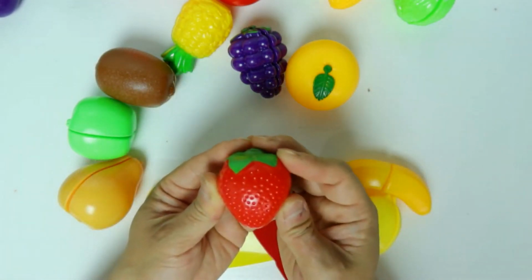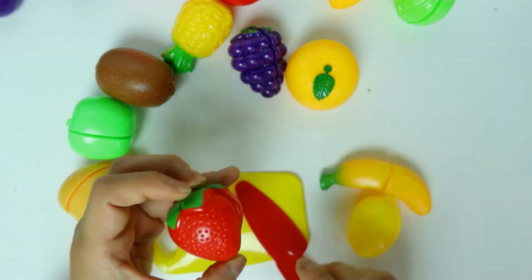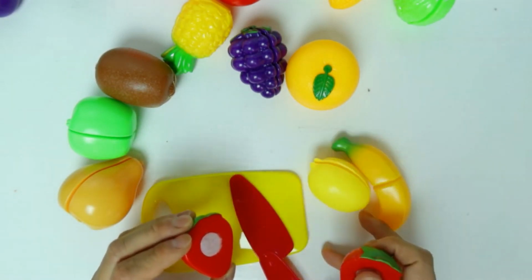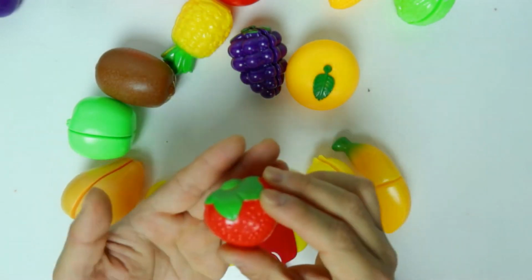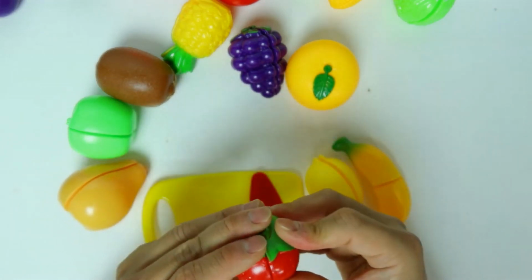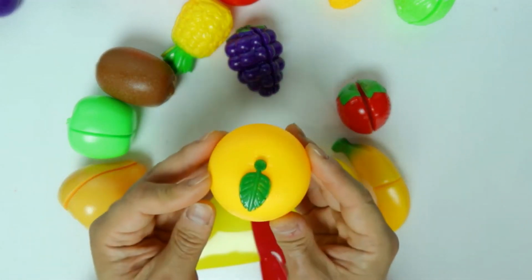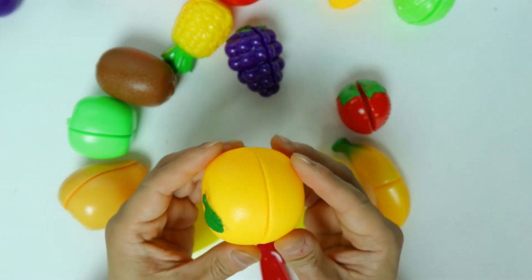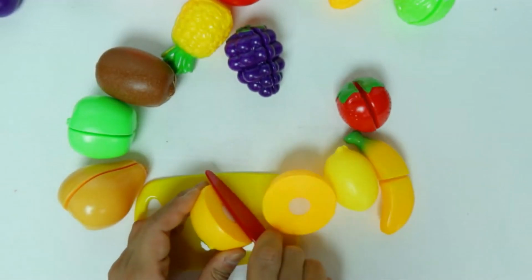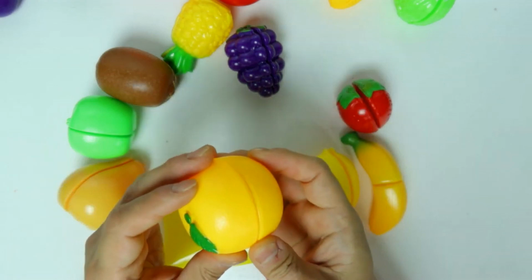Can you tell me what this is? It's a strawberry. Okay. Whoa. We just cut the strawberry in half. I bet you know what this is, huh? It's an orange. Orange is in half.